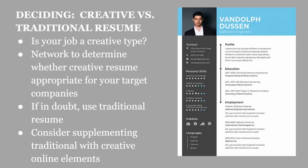And this is that same screenshot that I had there. Deciding: chronological versus the traditional. So first, obviously, asking yourself, is your job the creative type? And if it is that creative type that we talked about, with your graphic design and social media and that kind of stuff, then yeah, I would seriously consider a creative resume, and still check with people in the field as well, through networking, to decide what's appropriate for your target companies. Maybe there are some that prefer that and some that prefer the traditional.